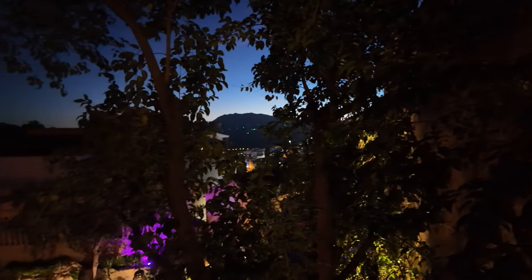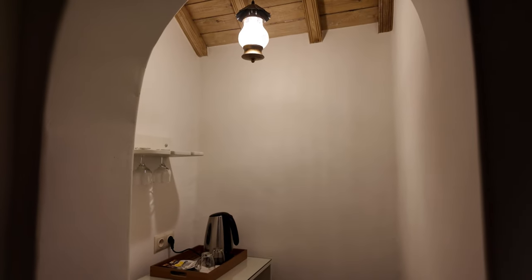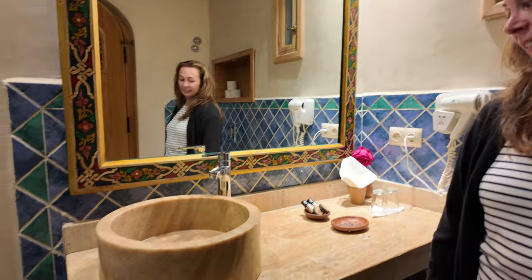We're only in Chefchaouen for 2 nights. I want to stay here for a week. This is incredible. What's this? Oh, a little kitchenette. Yeah, a little fridge and kettle. Oh my god. That's a huge shower. Look at the sink and the tiles. I'm in love with this place. This has to be one of the best places we've ever stayed.